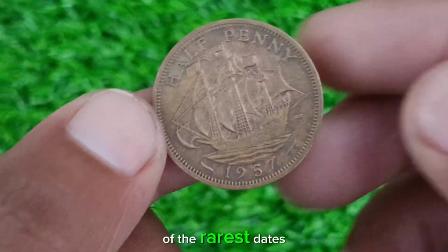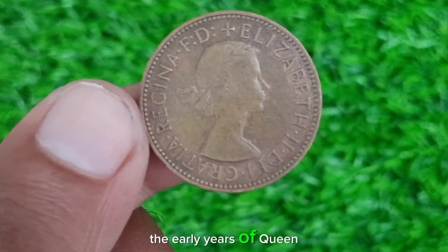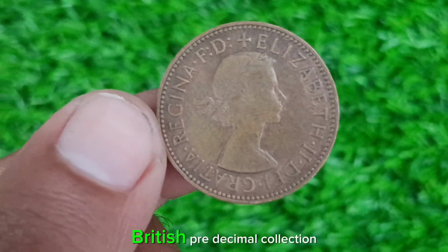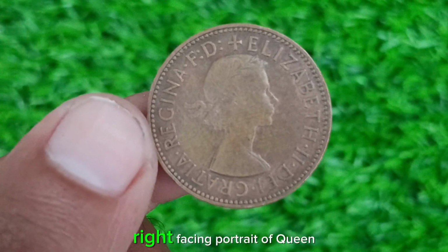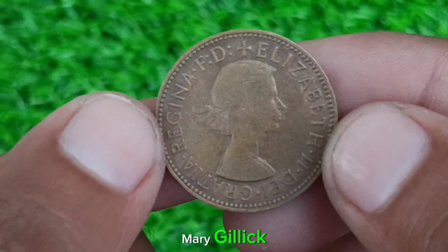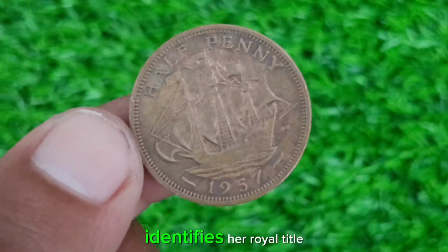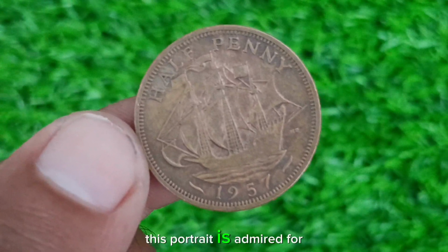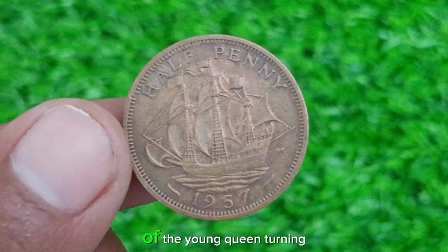Although it is not one of the rarest dates in the halfpenny series, it remains popular because it represents the early years of Queen Elizabeth II's historic reign and forms an essential part of any complete British pre-decimal collection. The obverse, or head side, features a youthful right-facing portrait of Queen Elizabeth II, created by the celebrated sculptor Mary Gillick. The Queen is shown without a crown, while the surrounding Latin inscription identifies her royal title in the traditional style of British coinage. This portrait is admired for its elegance and simplicity and remains one of the most iconic depictions of the young queen.